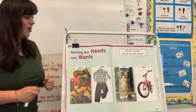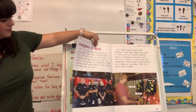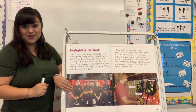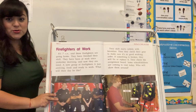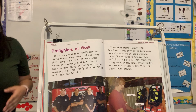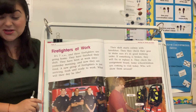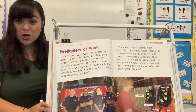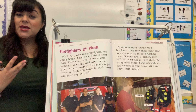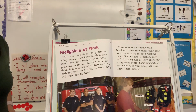Okay, so let's read our first story of this unit. This story is called Firefighters at Work. Now, as I read you the story, listen and remember some key details because it will be your homework today at home to draw and write about those key details, something that you really enjoyed from the text. Okay, so let's get started.